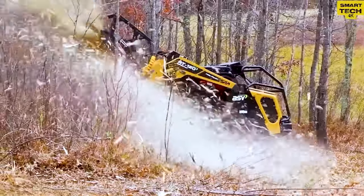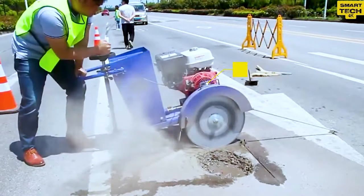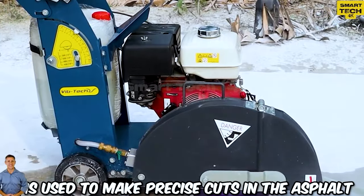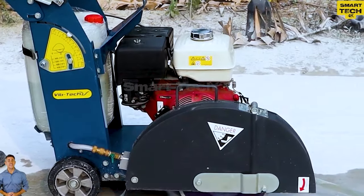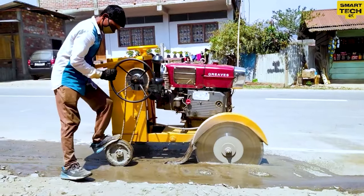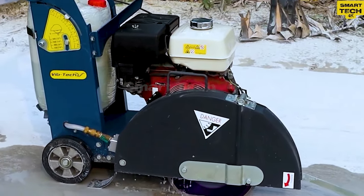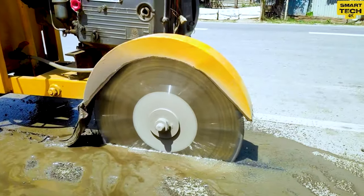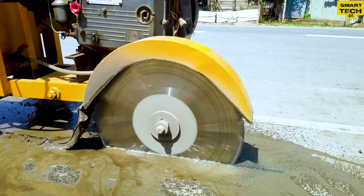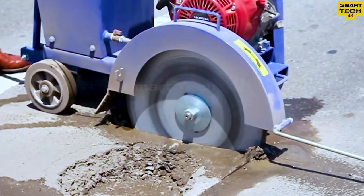Number 7, asphalt cutter. It is used to make precise cuts in the asphalt and allows repair of specific areas that have been damaged. It works powered by excavating machines that provide enough weight and strength to cut. The head measures 18 inches and weighs more than 220 pounds. Once the area has been cut, the damaged pieces are removed to repave.